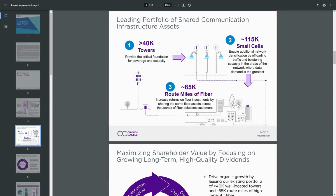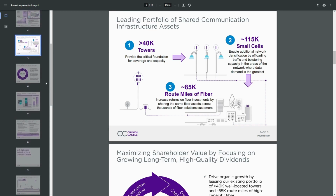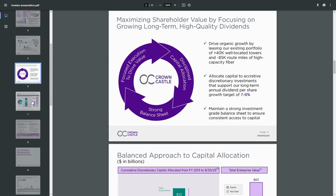Now, they gave out a little bit more information here on what their towers do, on what the small cells do. It's actually so interesting. And it's a really well done presentation, which is important to me as well. But this presentation shows the necessity for companies like Crown, because the future is going to be online. That's not even just my opinion. That's just the way that it is. And so they have a bunch of different ways to make money from that. And so I think it is a really good growth environment.